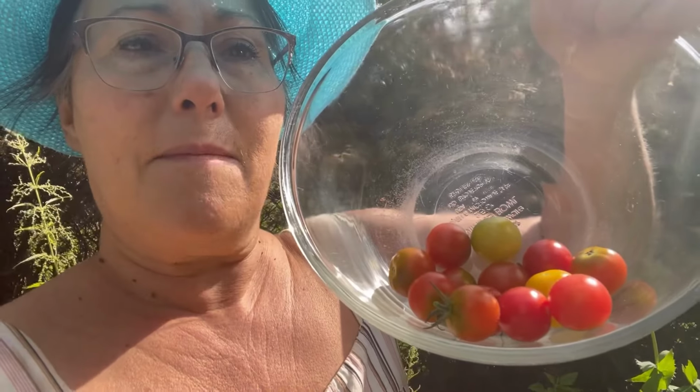Awesome. So another thing that we need vitamin C for is for inflammation in our bodies. Inflammation is what causes dementia and Alzheimer's. Vitamin C is our best friend. So, you know, eat your tomatoes. Awesome. So one of my favorite things, picking supper out of the garden.